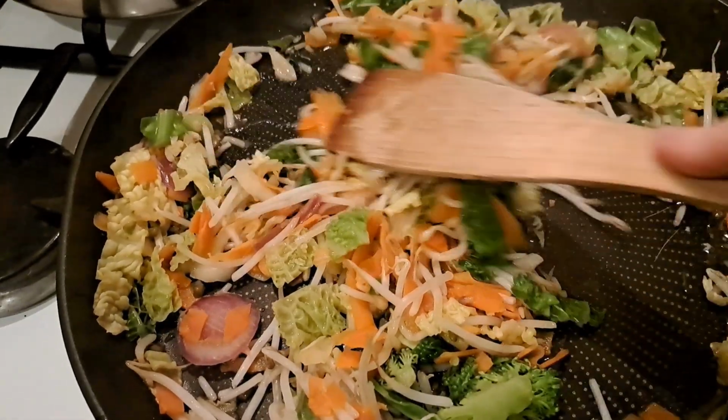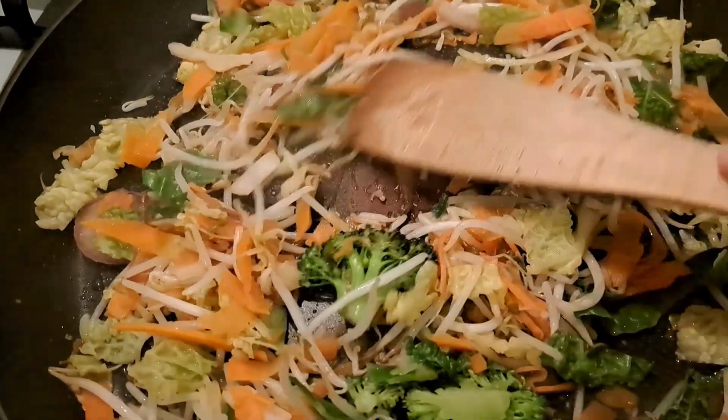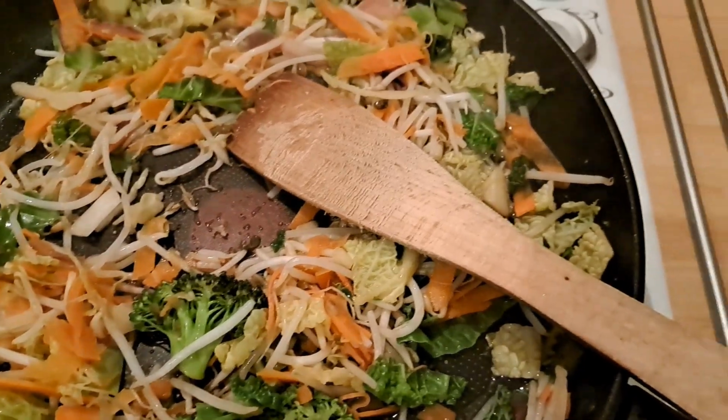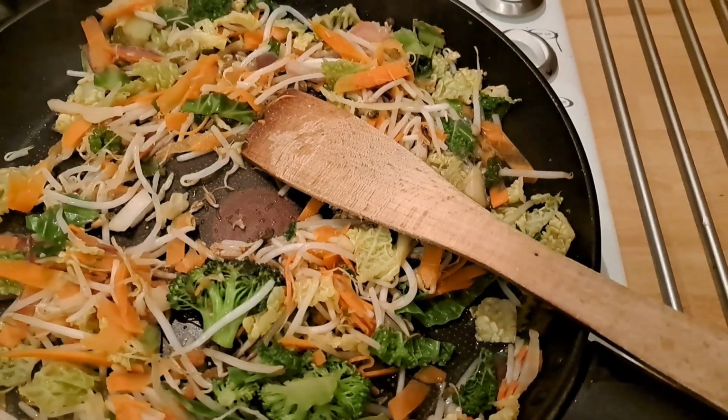My veggies are nice and steamed. Like I say, I don't really stir fry them, I tend to steam them. So I'm going to throw it in these noodles. There we go.